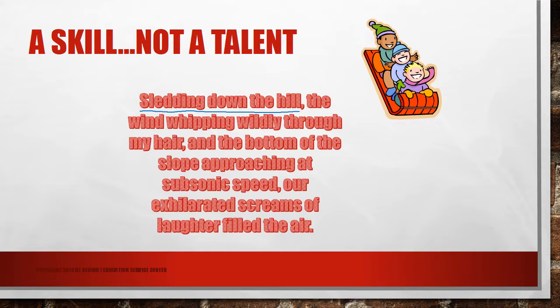First of all, in the very first part of this sentence, we used a technique in order to create this imagery, to create this scene. I specifically, as a writer, began to think of what are some things that I can say about what's going on as we're sledding down the hill. So, number one, we are sledding down the hill, so I could say that.